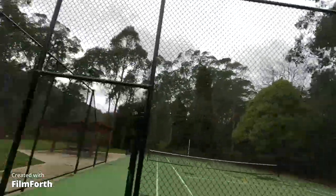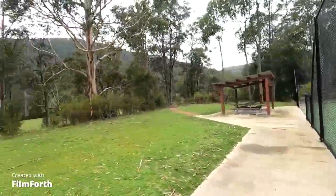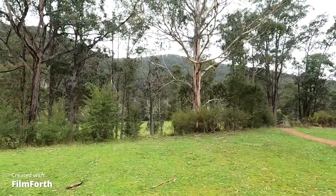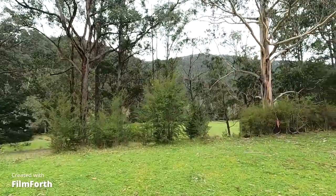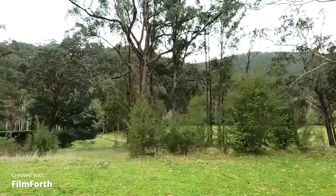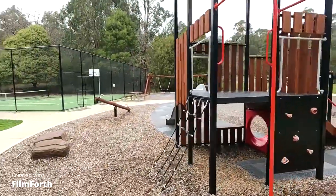So it looks like they've really upgraded this place, because last time I was here a few years back, none of this was here. So you've got tennis, basketball courts, bit of a shelter there. Huge playing oval down the back there. I don't think you're allowed to camp on that, so that's gonna stay not so muddy. Toilets there, and yeah, all this new playground.